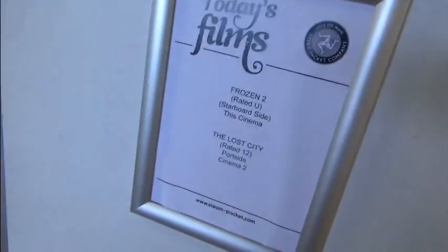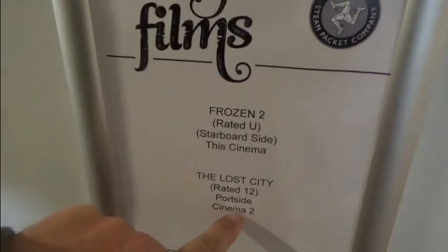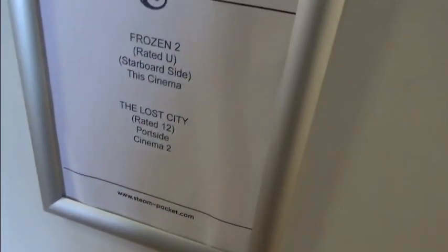These are the port side. It's starboard side. Shouldn't be using these words. They're offensive. Don't watch The Lost City or Frozen 2. I don't like the sound of either of those films.